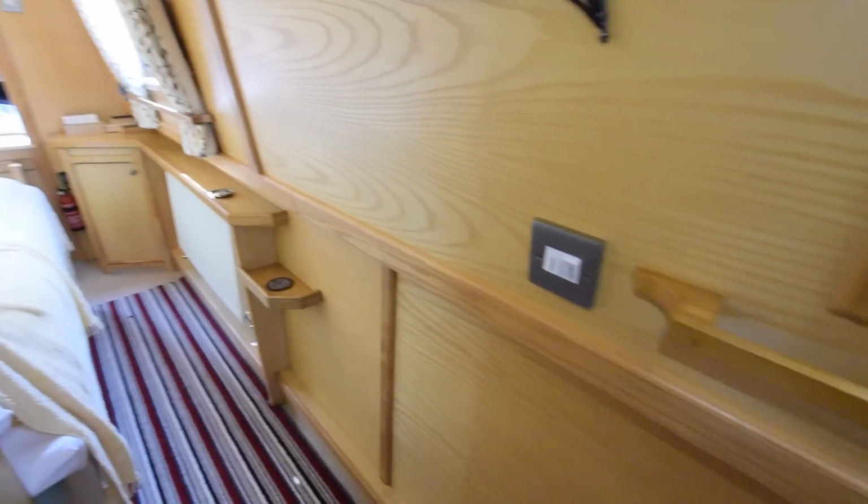The other half's in the cupboard under the sink, but there is an emergency porta potty in case you have a problem with the pump-out system. A good sized shower cubicle behind the door there. It's tiled with a glass door.